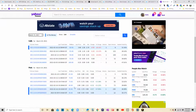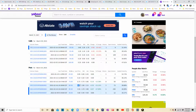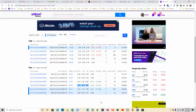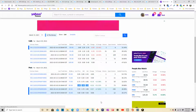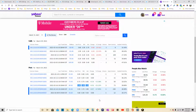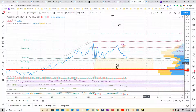So you could sell March $80 puts on WEC Energy right now. In fact, I would say if you're a retiree and you're looking for a utility, this is one of the best ones out there that's not 100% clean energy focused. I think there you go. $2, 2.5% for a month. If it gets put to you at 80, I think you're going to be pretty happy with that, right?